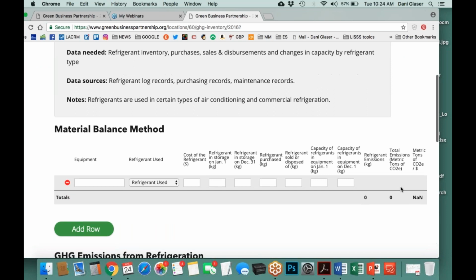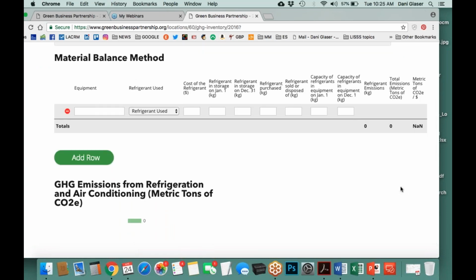So, the refrigerant section. The refrigerant section is typically for large commercial refrigeration units and certain types of air conditioning. Small air conditioners are not included. These commercial units need to be refilled with gases, and these gases are potent, by the way, and they can leak over time, and therefore they contribute to greenhouse gas emissions.